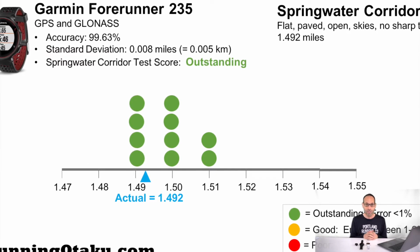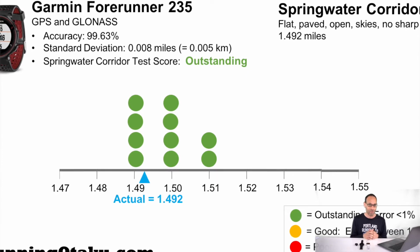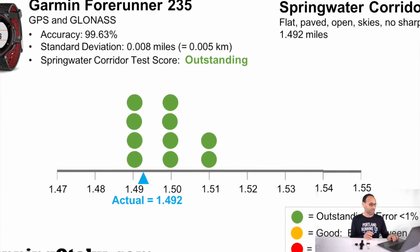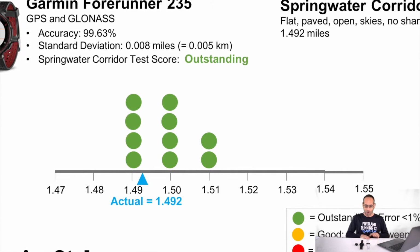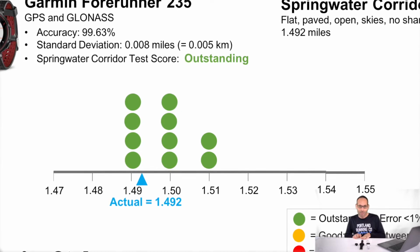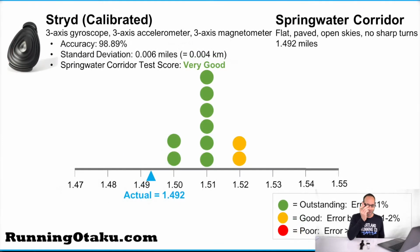I use the 235 a lot, and I'm happy to find out that it is indeed accurate for those kinds of tempo workouts. So let's move on to second place. Can you guess what it was? Apple Watch, Stryd, Apple Watch, Stryd. Second place was the Stryd foot pod.